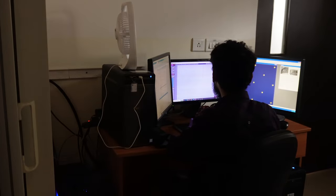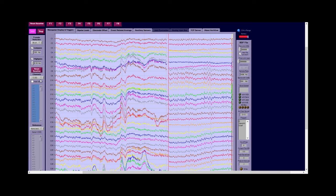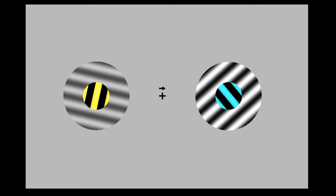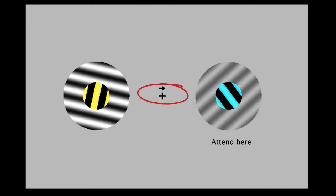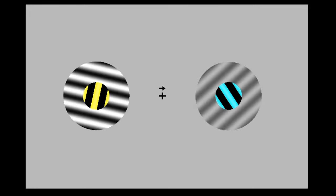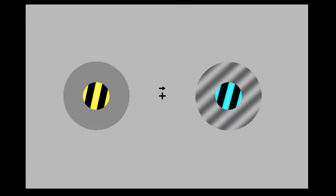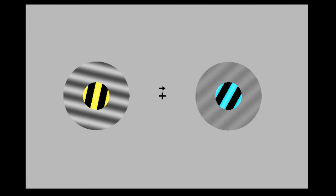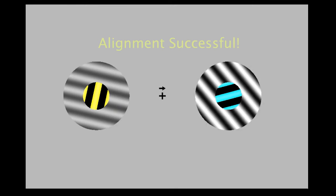EEG data recording starts as soon as the participants begin to do the task. There are two gratings visible through the eye tracker. Participants must fix their gaze on the plus sign and arrow in the center, while focusing covertly on the stimuli that the arrow points to. The smaller grating inside the bigger one will begin to rotate as the participant pays attention to the cued location. The goal of the participant is to align the inner and outer gratings. If the participant loses focus, the grating will stop rotating and reset.